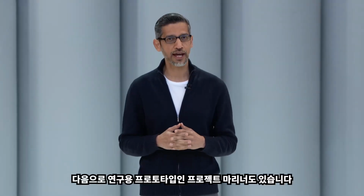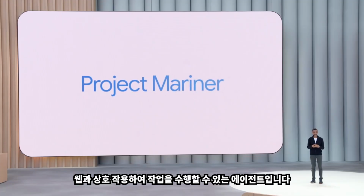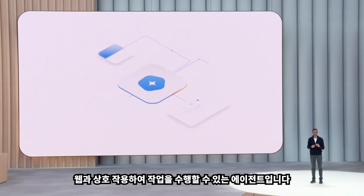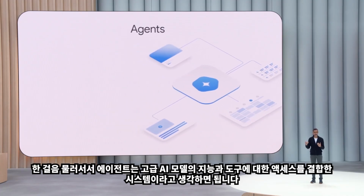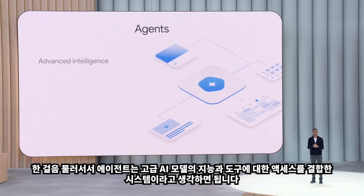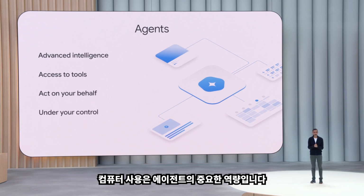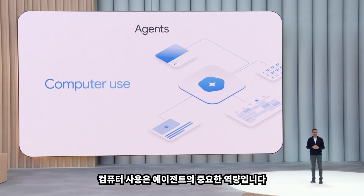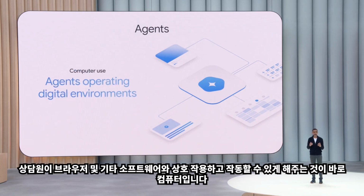Next, we also have our research prototype, Project Mariner. It's an agent that can interact with the web and get stuff done. Stepping back, we think of agents as systems that combine the intelligence of advanced AI models with access to tools. They can take actions on your behalf and under your control. Computer use is an important agentic capability. It's what enables agents to interact with and operate browsers and other software.